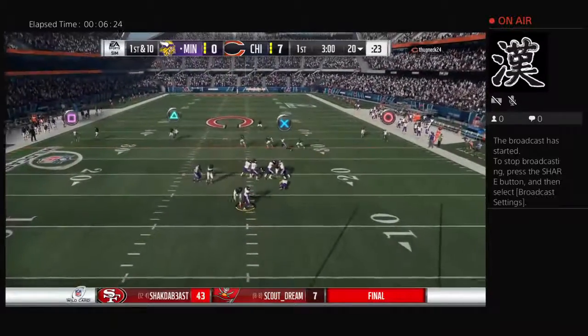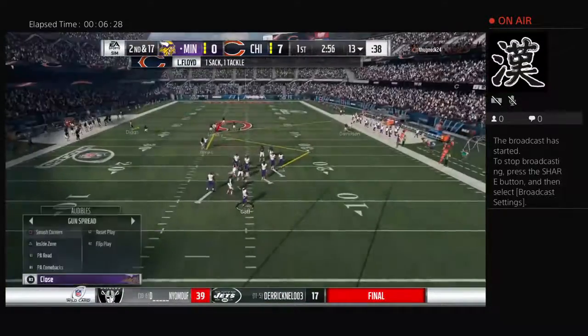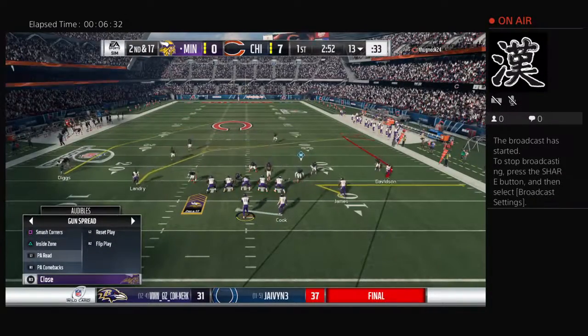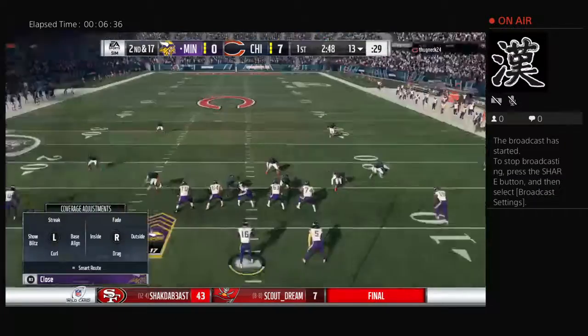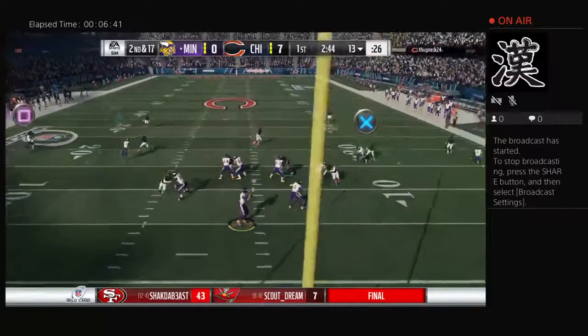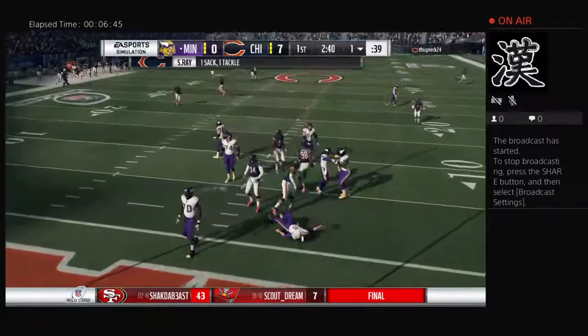Now a play fake here on 1st down. Pressure, and he's taken down. A Bear sack. Leonard Floyd coming in from that outside linebacker spot to bury him for a loss of 7. Here's Goff now on 2nd down. And he's going to go down right near the goal line.